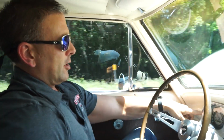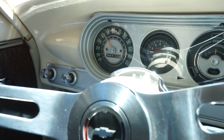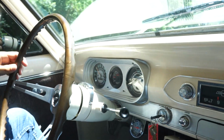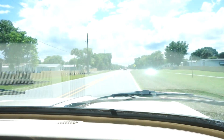Inside our Chevy station wagon, speedometer is correct. It is functioning. It's on the money. By the way, the odometer reads 98,510. I don't know if that's the original miles. Title reads exempt. Car tracks down the road nice and straight. Steering's nice and tight.